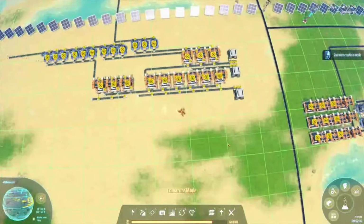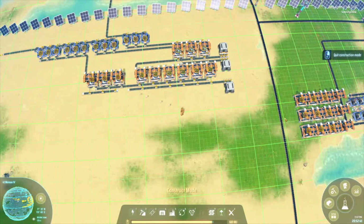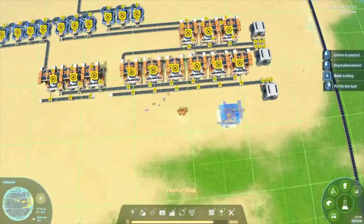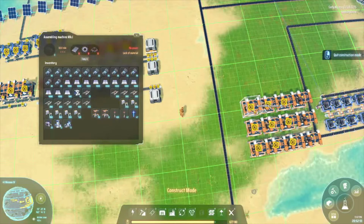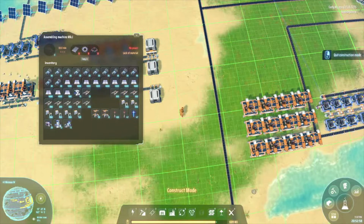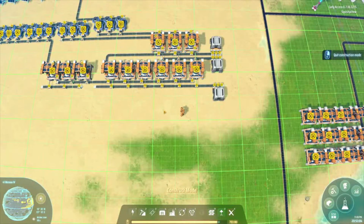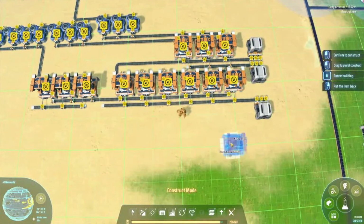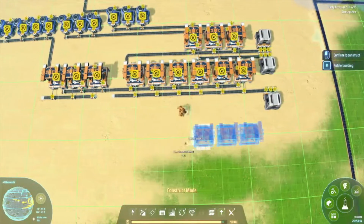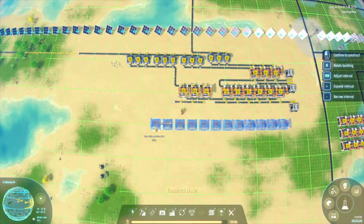Yes. So next is 12 of these. Do I want to do them in a row? Yeah, I think I do. Now this has 3 inputs. Yes, 2 belts of iron, 1 belt of gears, and then a belt of those. So we are going to need a little bit of space, so I might bring it down to here. That is, well, that's 15, 14, 13, 12.